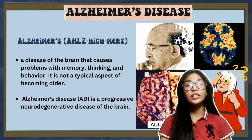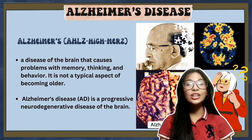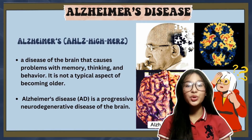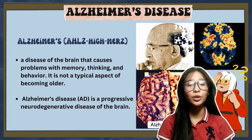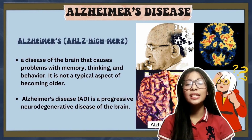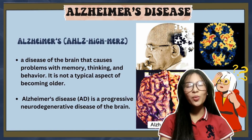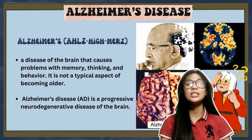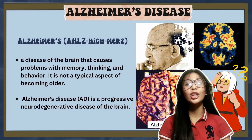Alzheimer's is a disease of the brain that causes problems with memory, thinking, and behavior. It is one of the leading causes of dementia, a chronic mental disorder caused by brain disease or injury that affects over 40 million people worldwide. This disease has a devastating impact on many lives, and yet finding a cure is something that researchers are still working on. An interesting fact, Alzheimer's disease was described for the first time in 1906 by the German psychiatrist Alois Alzheimer.